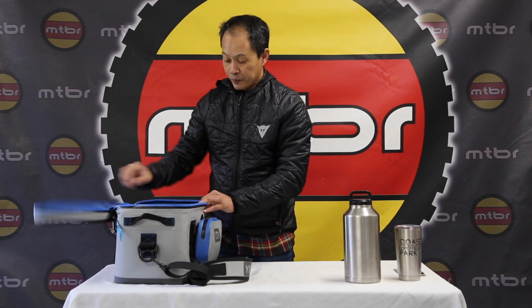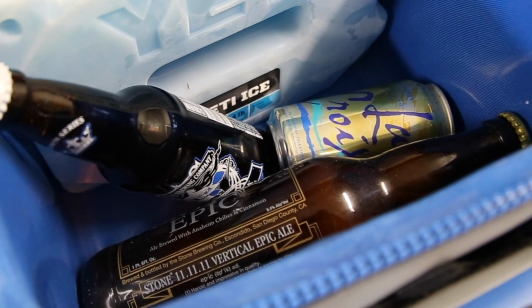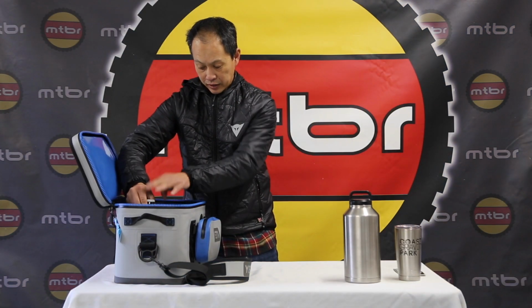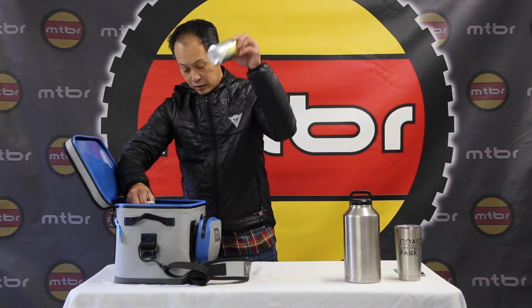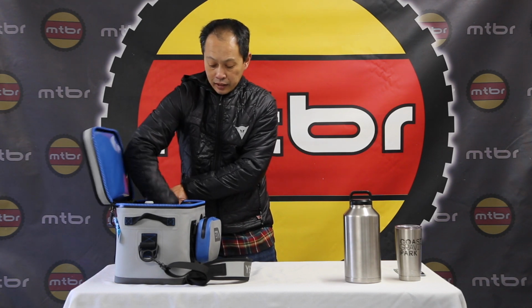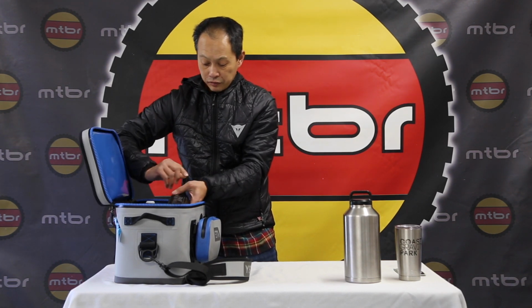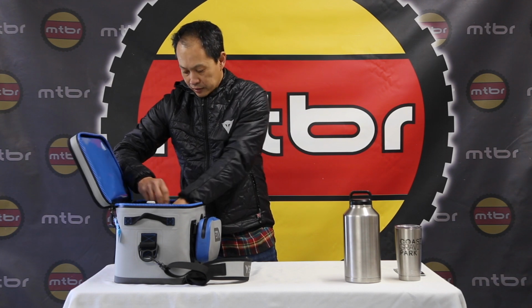So here we go. It fits a bottle perfectly. The height, you can barely see it. You need a lot of these before you start drinking after the ride. And for the bombers, it sticks out. But if you do it this way, perfect length.